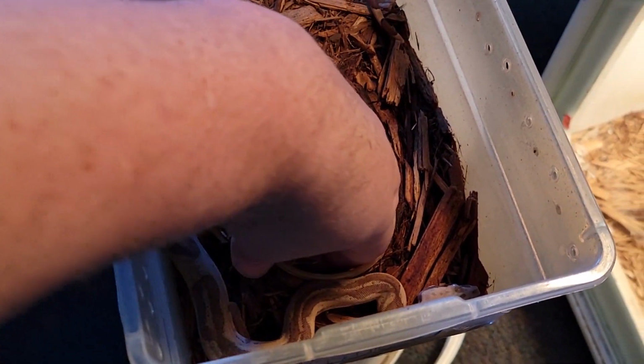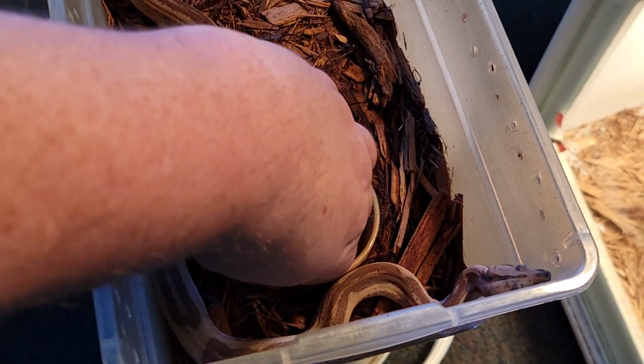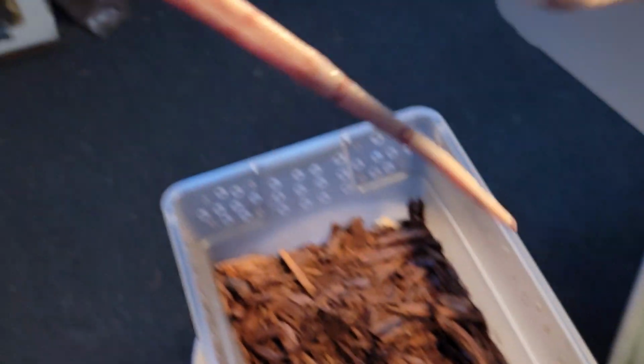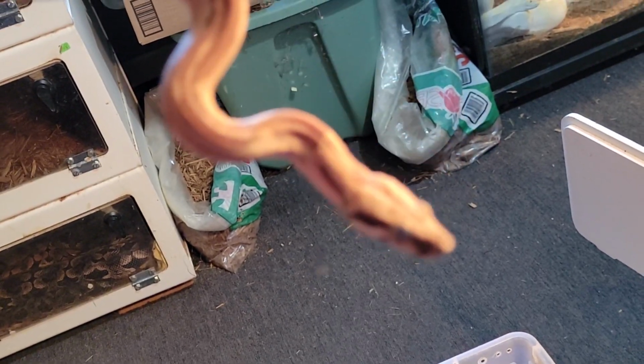Let me get this out of here. Going through cleaning cages right now. This is a really, really nice super boa. We'll get him back in his cage and get him a drink of water.